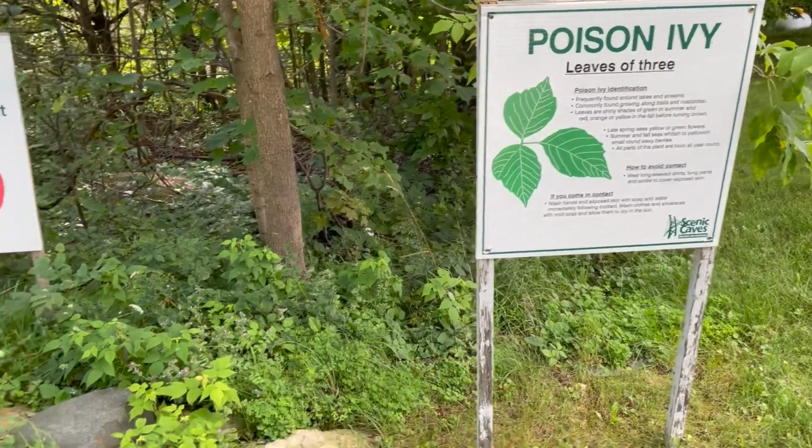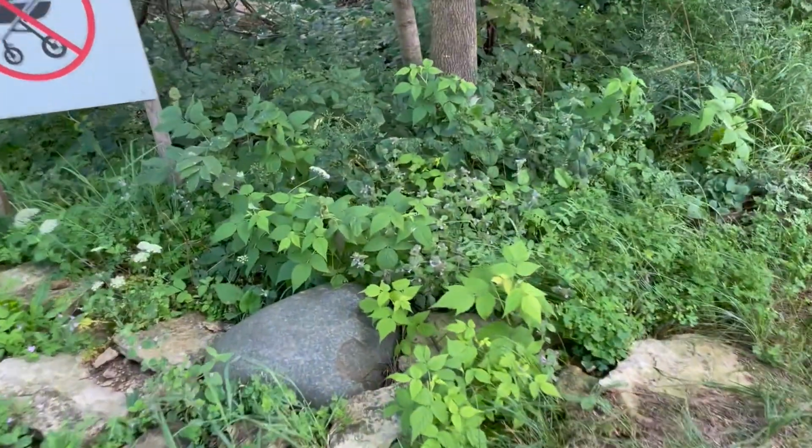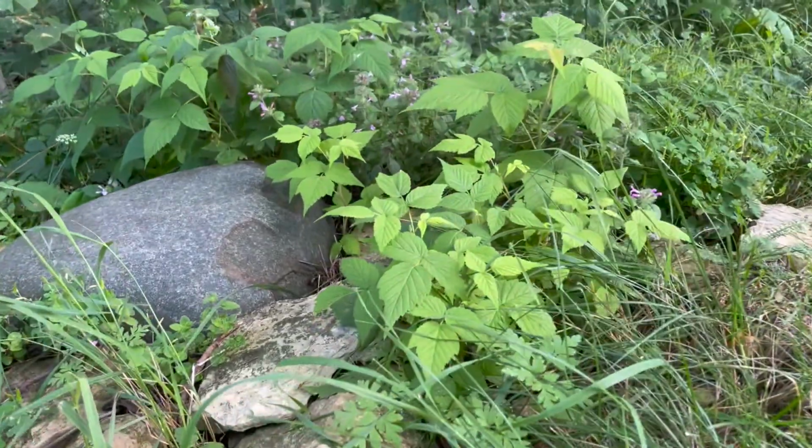Now there's signs all the way along the path, and one of the signs tells us to watch out for poison ivy. Poison ivy is a plant that when it comes into contact with your skin can cause a crazy rash and a lot of pain. So I think I'm gonna avoid it.